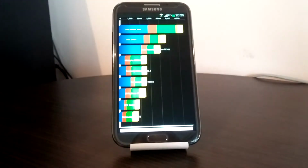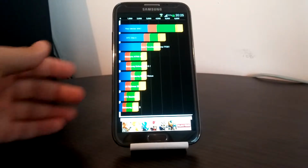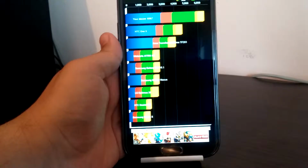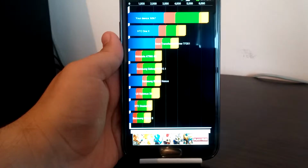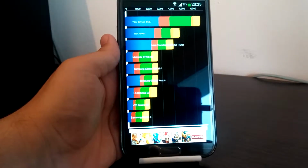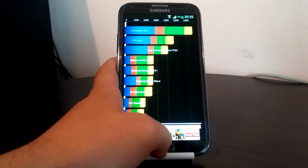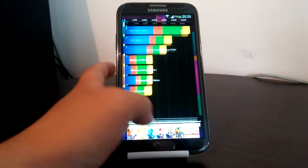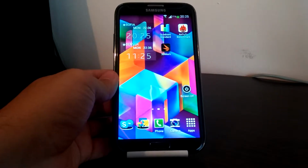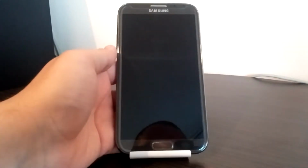Okay, let's see the results. Well, not very bad, but actually it's quite weak. It's a low result, but it's an old phone. So, next, let's try the Antutu.